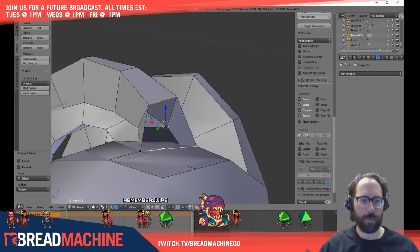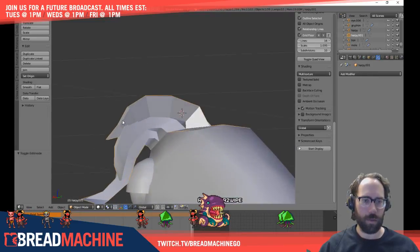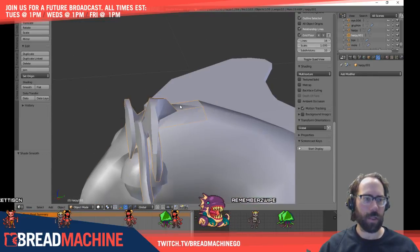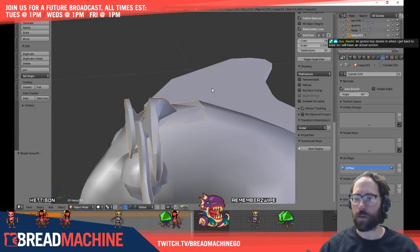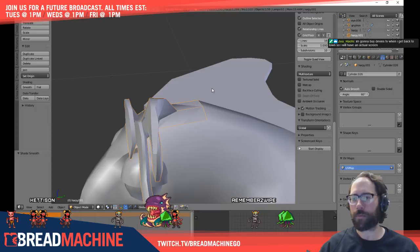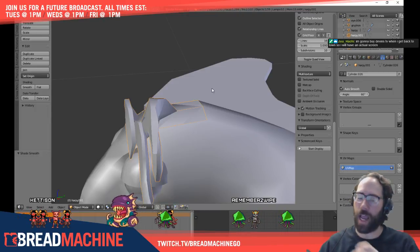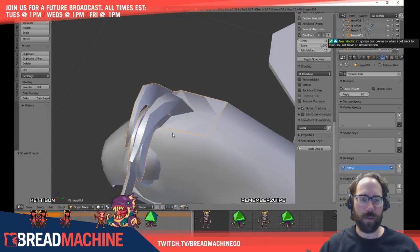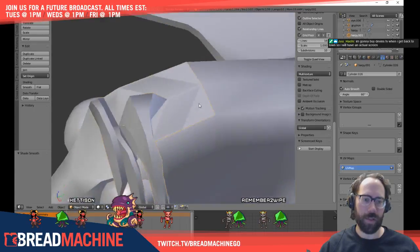Did it. A beautiful hair shape. Make it smooth. It's got auto smoothing. Cool. Nice. An actual screen? As opposed to one of those TVs without a screen. But that's good though.